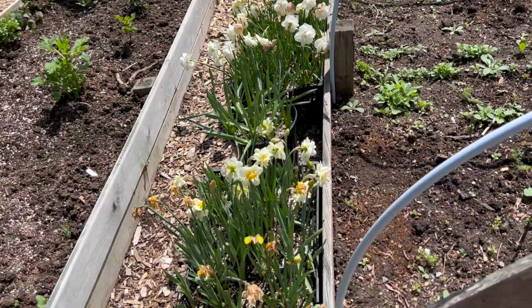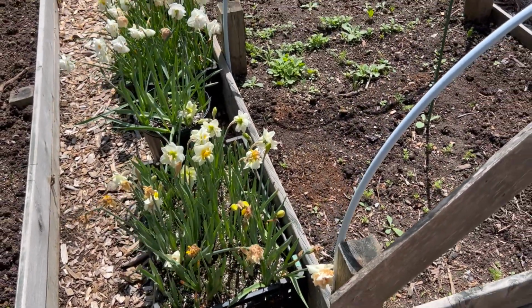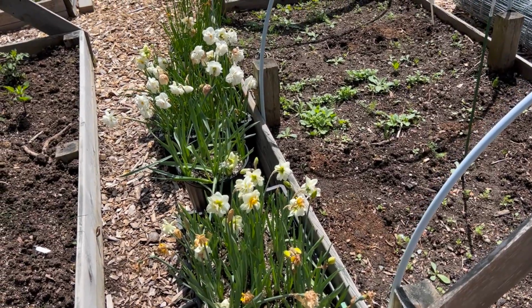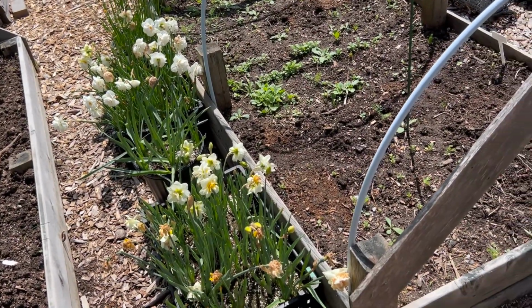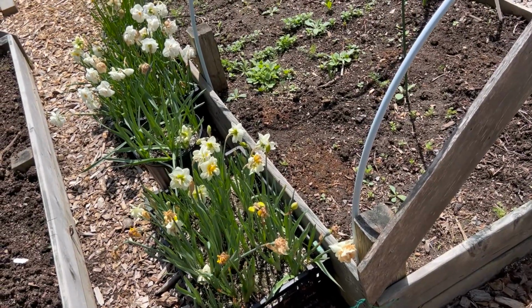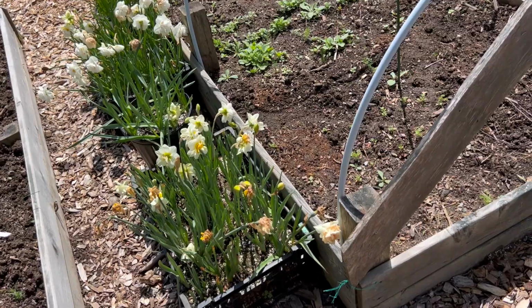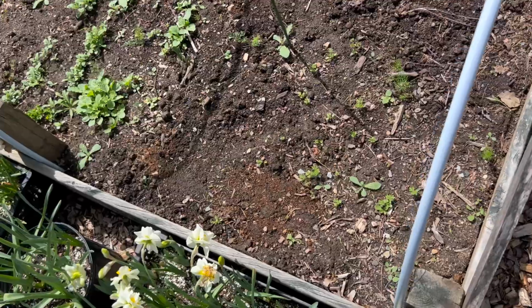Now you might remember these were daffodils I dug up last year and never got replanted, and they sat in my basement until February. I planted them in these crates, let them root in, brought them outside in late March, and they seem happy. So once they finish blooming and start to die back, I know exactly where I'm going to plant them. I'm just happy they survived.